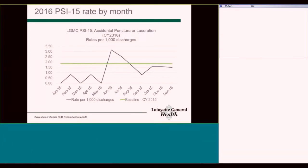Year 2016, which was our measurement period, was calendar year 2016. We did see a decrease in our overall rate. However, there were a few months, June and July of 2016, where we did see spikes above our baseline. So we still have opportunity to improve on this measure. However, through this project, we now have confidence that this data is accurate, and therefore we're able to focus on additional improvements in care instead of focusing on ensuring that this data is accurate.